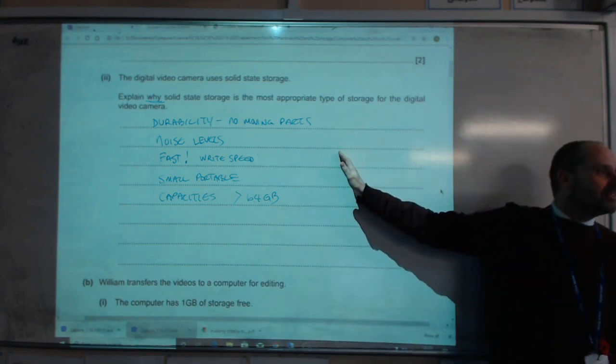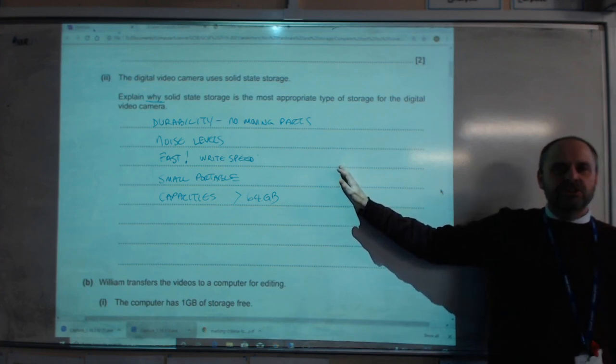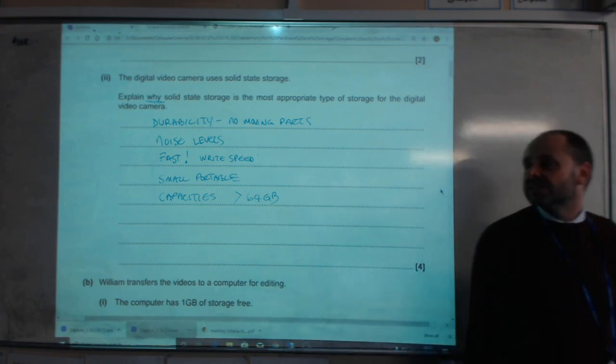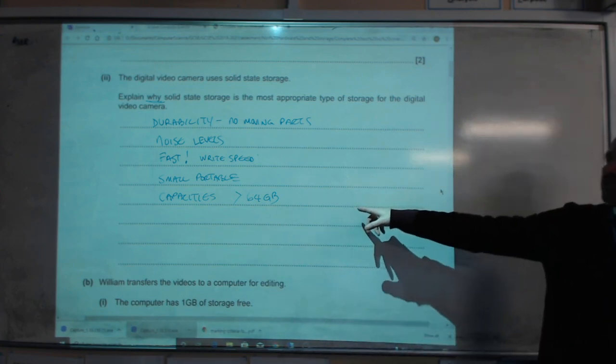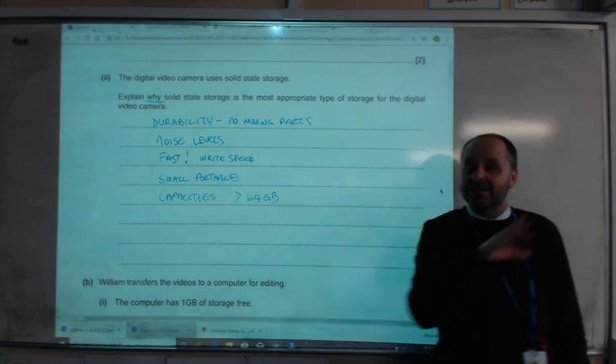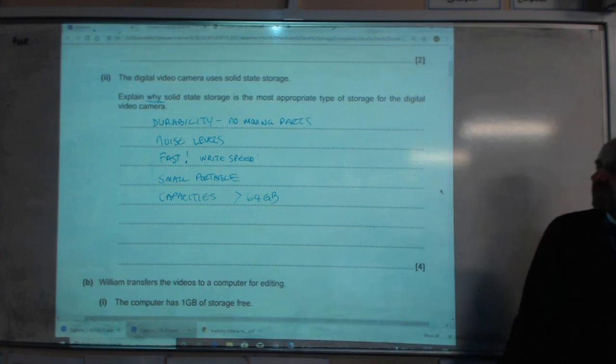Whenever we're talking about devices, we need to know about the feature set, because that is what we talk about. One of the things you can talk about is cost. They're really quite expensive, but actually the smaller capacities aren't. The big capacities are with SSDs. So you just don't go for loads.